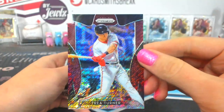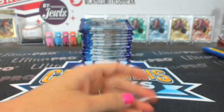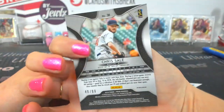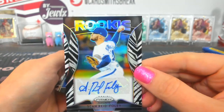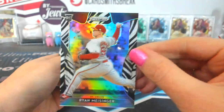Ooh. What was this burgundy? Oh, what was that one? Burgundy Shimmer. That's a good one. Burgundy Shimmer for Washington. Trey Turner, 9 of 25. Joe, Burgundy Shimmer. I got some Harry. A Zebra Chris Sale, /299. 47 of 99, Reed Foley. Zebra autograph for Toronto. Ridley Gray. And a Zebra Meisinger. Why can I not get that? 7 of 99. Meisinger.